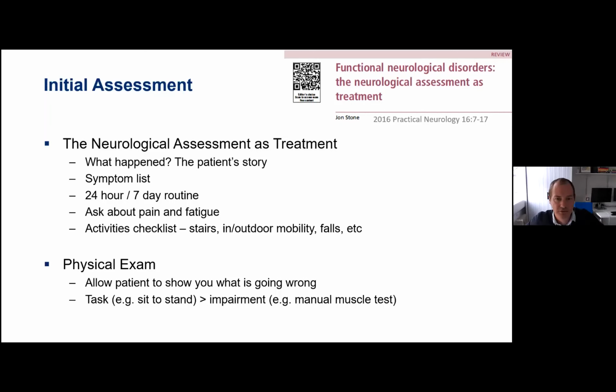And then we do a physical exam. So we have a look at the person's movement. My aim for that really is to make sure the patient's been seen. So I want to allow the person to show me what's going wrong. And then we need to give them a little bit of time and look at them, because sometimes there's variability in symptoms. And I want to know if I'm seeing them on a good day or a bad day or a normal day. And I'm more interested in watching them do tasks.